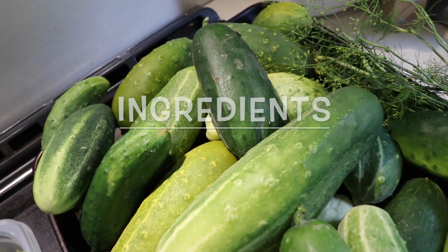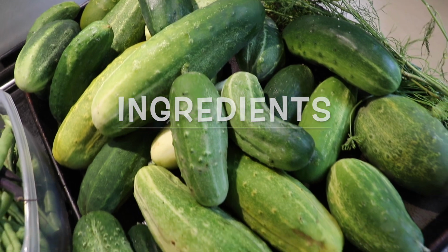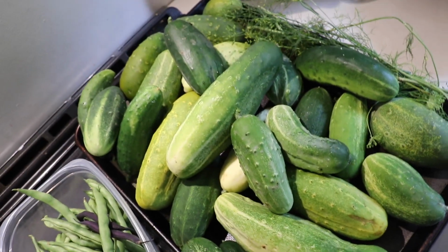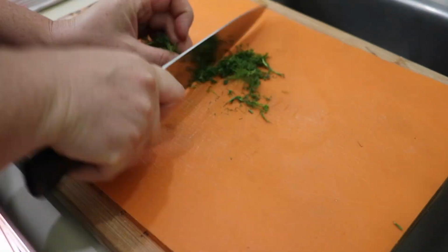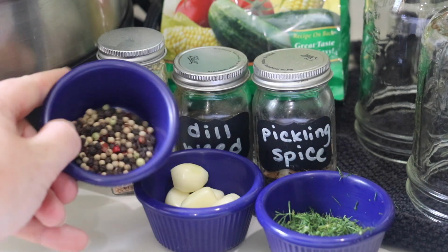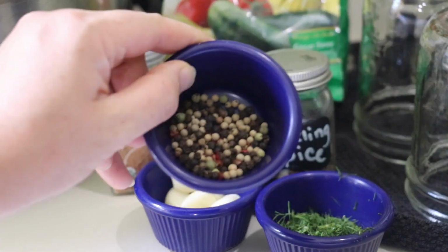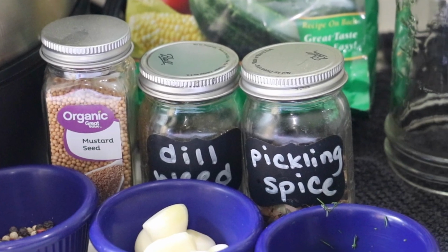For ingredients, we have cucumbers, mostly pickling. There's some slicers in there, but they're on the small side, so they'll be perfect for this. Fresh dill from our garden, washed and finely chopped, including the stems. And this is chestnut red garlic that we grew. Peppercorns, these are not included in the recipe, I just like to add them. Mustard seed, some additional dill weed, this is also optional.